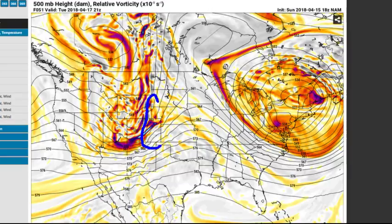And this is the area out ahead of that area of high vorticity right here. So this is a region of positive vorticity advection. So we would expect to find pressure falls in that region right there.